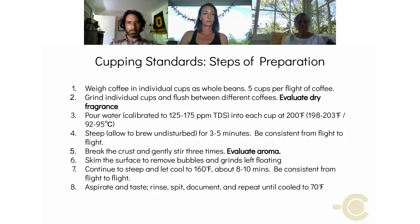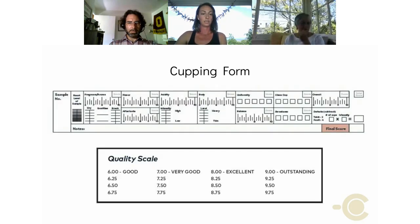So this is a picture of the form. I'm going to go over what each one of these boxes represents and how they are defined. The general quality scale. So we're working with what we are assuming is going to be specialty coffee. So we start the scoring on the horizontal line, the horizontal tick marks.